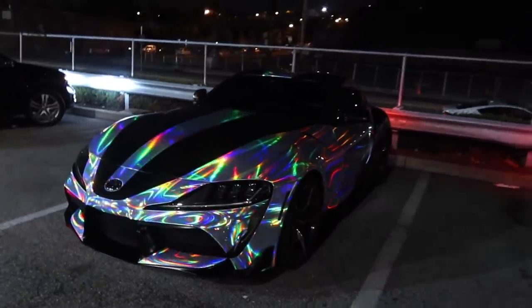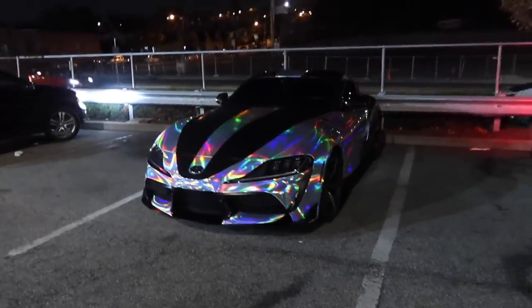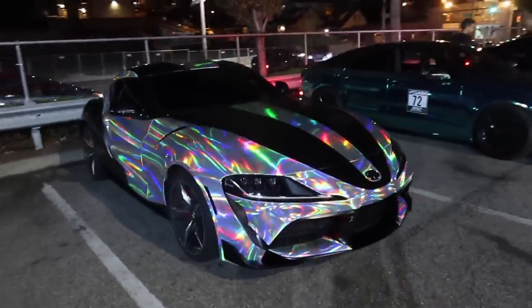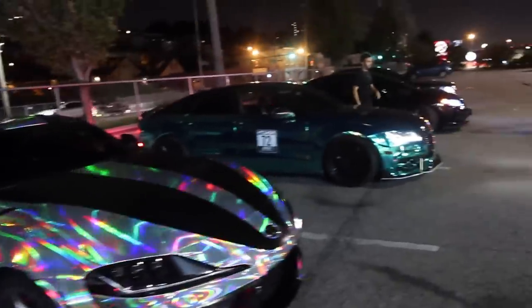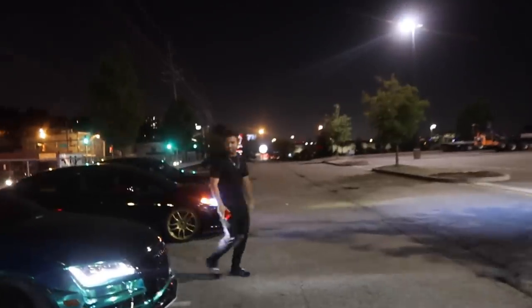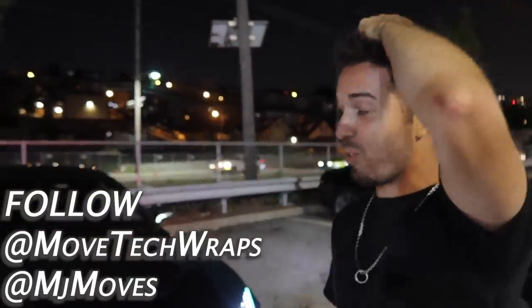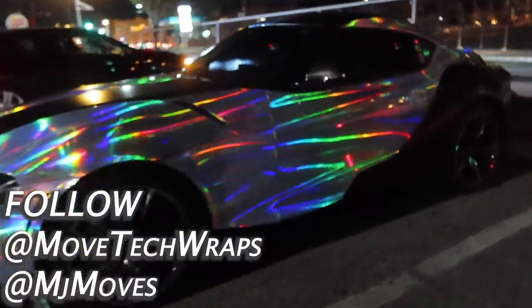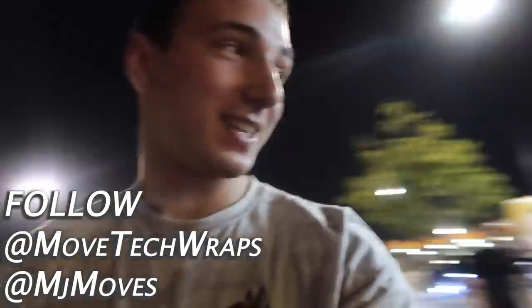God, it doesn't even make sense. Holy shit. Well, I hope you guys like the car though. It definitely looks freaking crazy. Yo, you killed it. Wow. Oh my God. It really does look like a UFO. It looks exactly like a freaking UFO. MJ killed this one. Oh my God.